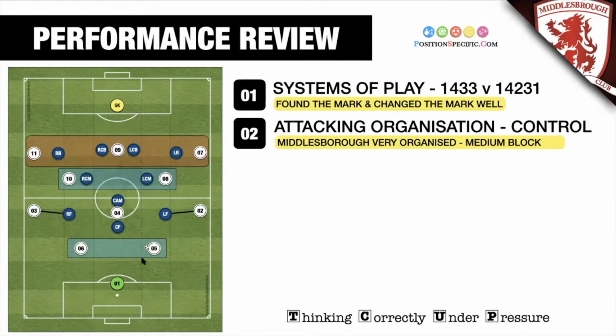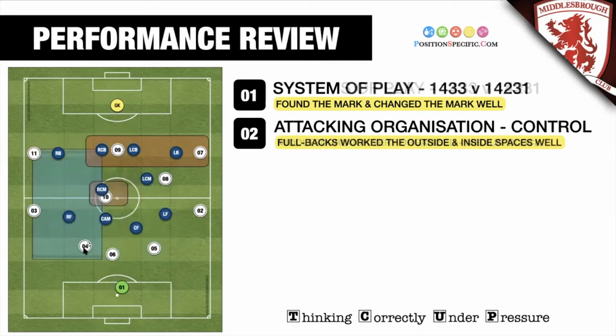What we were looking at then is how can we get through Middlesbrough? One of the things that me and the coaches were talking about was getting the 4 to drop onto the defensive line. So instead of getting the 4 to drop between the 2 centre-backs, we asked him to drop beside the centre-backs. What we were trying to achieve was to get their CAM to step out and try to flatten out their front line, which then gives us space between.